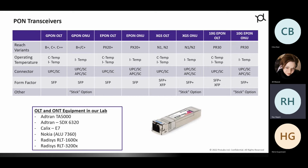And these are going to have a UPC-SC type of connector that comes off the front, as opposed to an LC, which you can see with typical transceivers. And OLT transceivers are, I hate to ever say always, but generally, if not always, going to have a UPC-SC. And you're going to need a UPC to APC patch cable there typically to connect to the fiber plant that is then feeding the PON network.